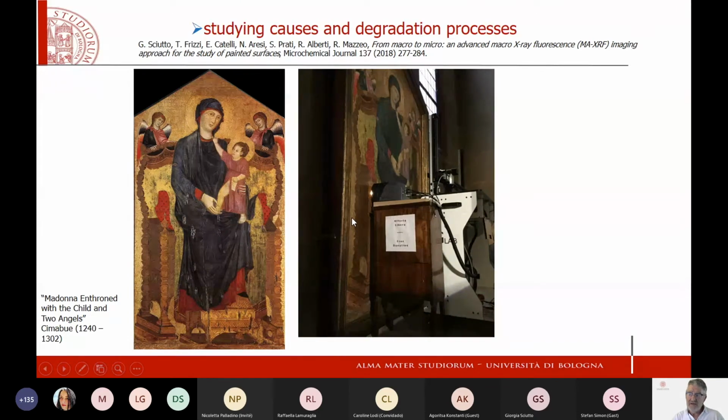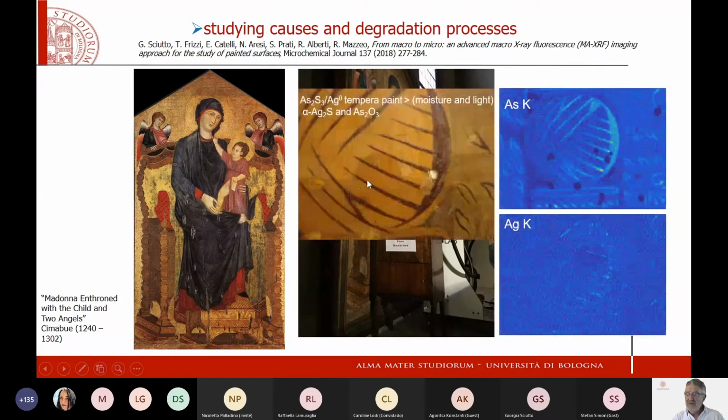But we also studied causes of degradation processes, such as, for example, in this important and very famous Cimabue panel painting of a Madonna enthroned with child and two angels. If you see here in the close-up of the throne, we see these decorations which are now brown or quite black, and we realized that this brown-black was made by arsenic and silver. They contain both arsenic and silver.